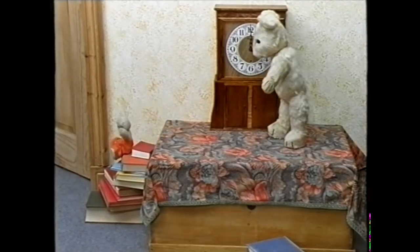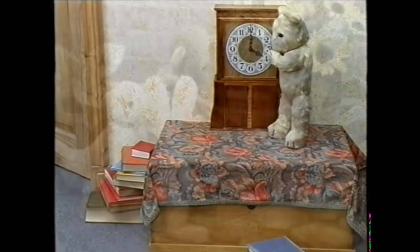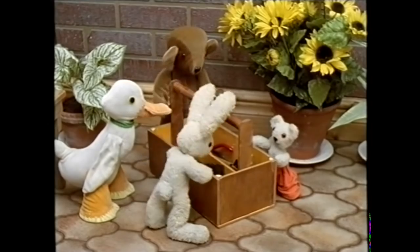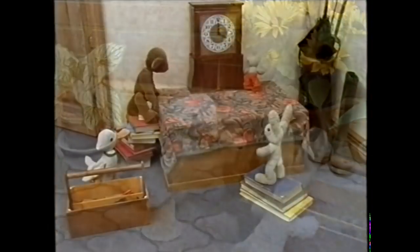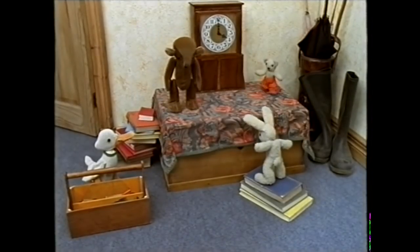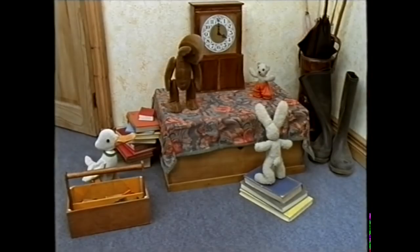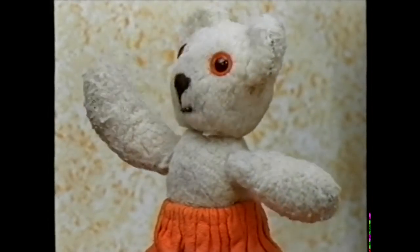"Oh dear," said Little Bear. "Then I'd better fetch the tools for you to mend it." Old Bear was just about to say that they might not need the tools, but Little Bear had already hurried away. Little Bear soon found the wooden toolbox, and all the toys helped him drag it to the hall. But when they arrived in the hall, Old Bear was nowhere to be seen. "I wonder where Old Bear has gone," said Little Bear. "Shall we surprise him by mending the clock ourselves?"